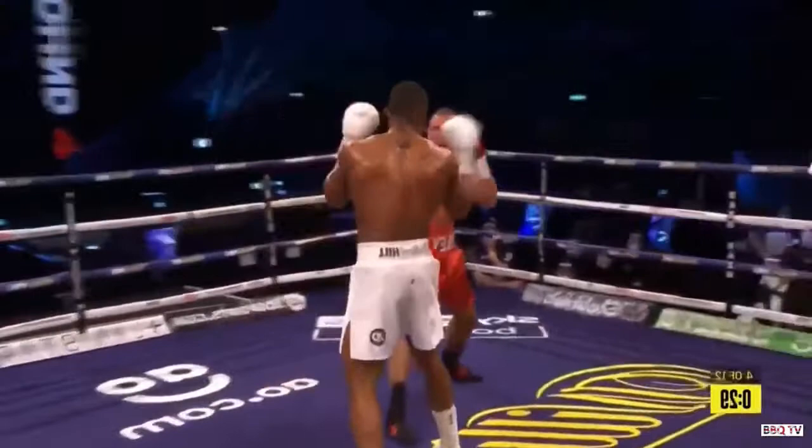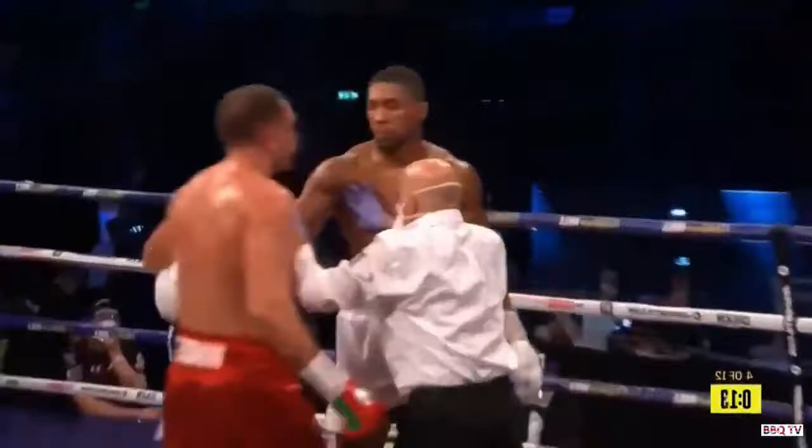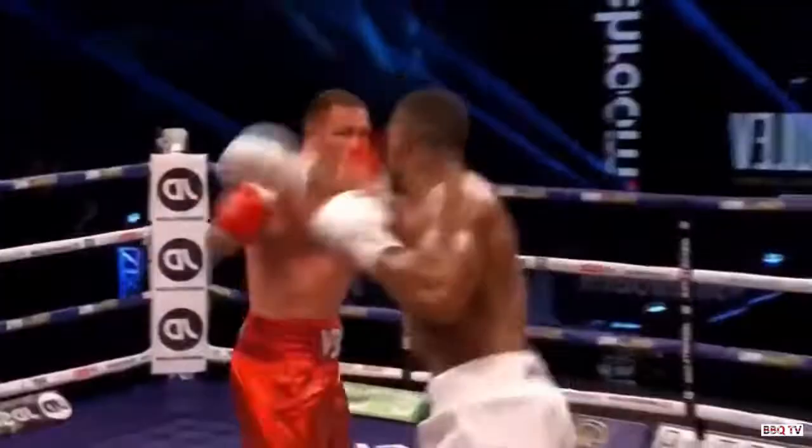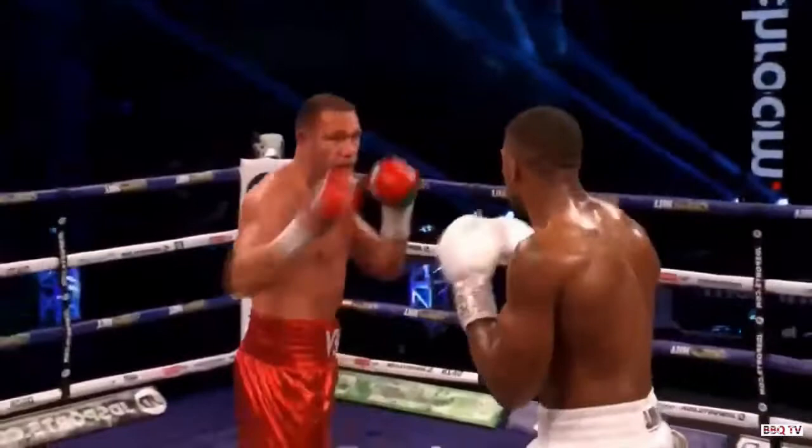Staying composed. He didn't get the finish, but he is staying composed. And he needs to be on his toes, because right now, Pulev, it looks like Joshua knows that now. And he's going back to the jab, backing up, being careful. Look, when Deontay Wilder was knocking out guys with one shot, Anthony Joshua can make a statement here.